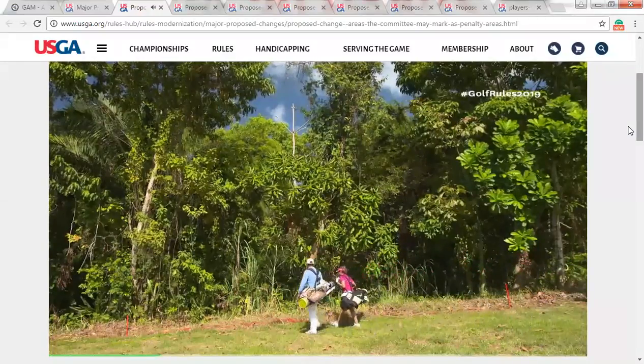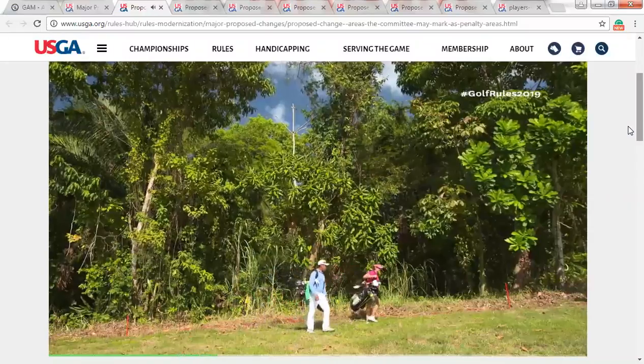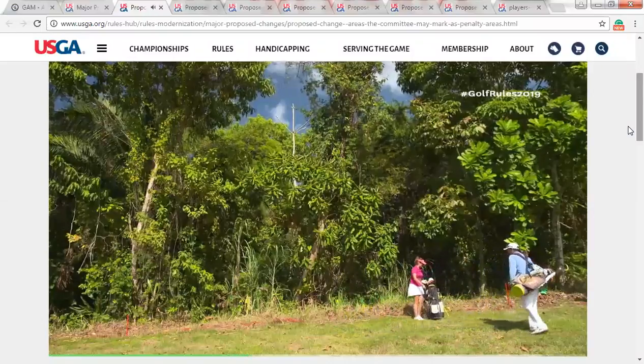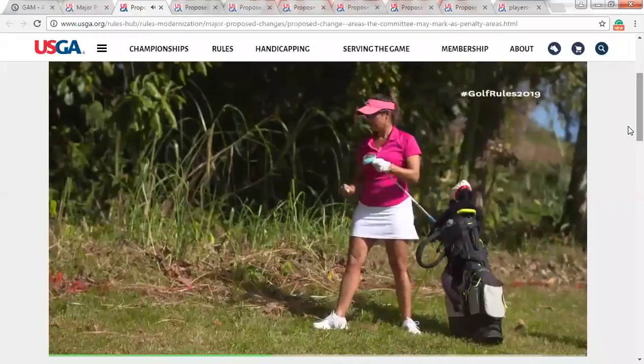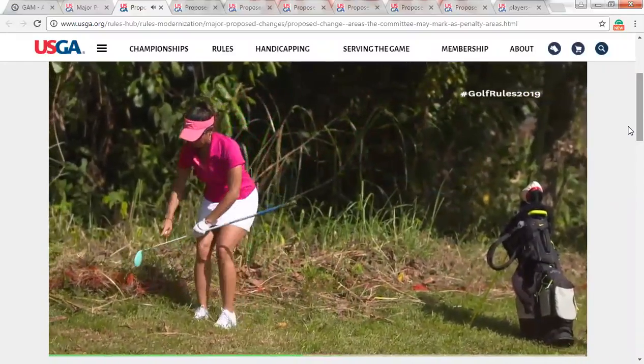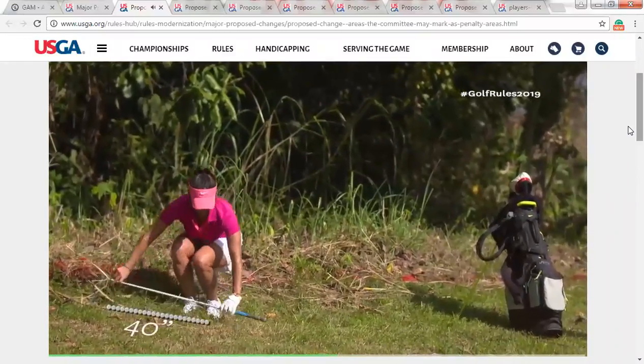It's 18 months. Water hazards will now be known as penalty areas, but areas that don't contain water, such as deserts, canyons, or as in this case, a heavily wooded area, can also be defined as such. Oh, boy. Friendly red. Or find it, but choose not to play it. You will have options to take relief for one penalty stroke.